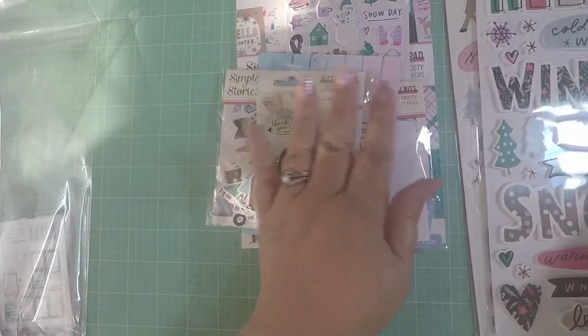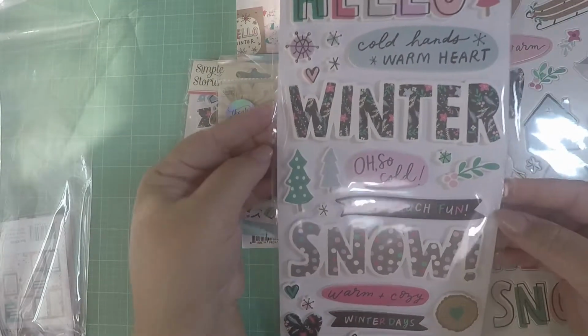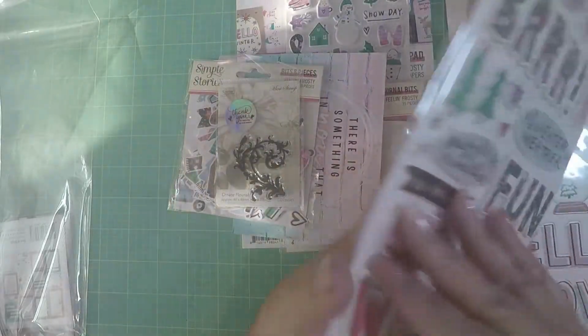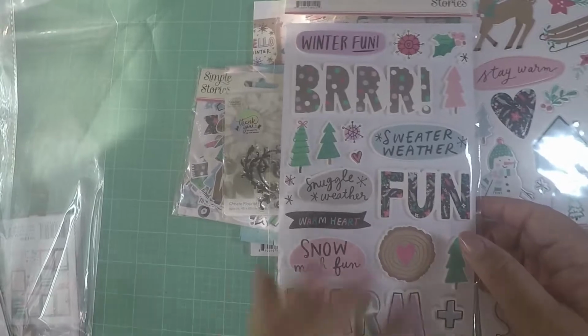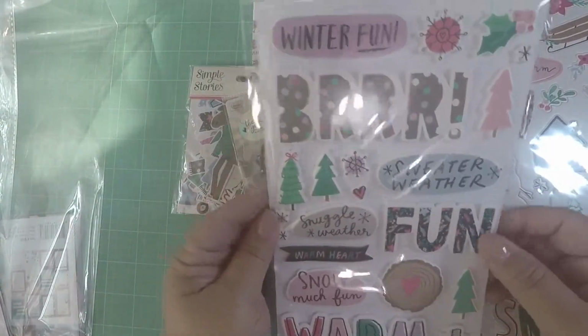Okay, so I got the foam stickers, and these are so super cute. Sorry for the glare, guys. I had to turn on my lamp because the sun's right here. Beautiful sun today. Thank you, Jesus. But it kind of glares, and I can't show it, it has a big glare as you can see.